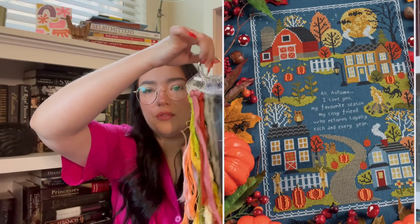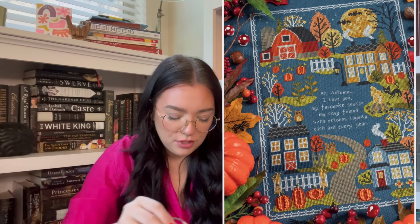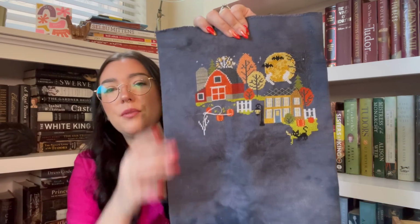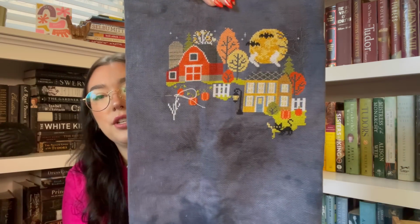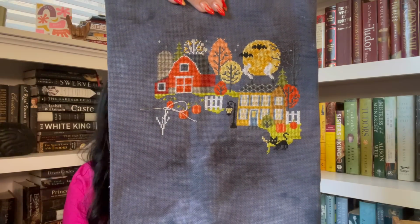This is Ode to Autumn, and I'm stitching it with the called for DMCs. I do have extra DMCs on here though, because I have to change a couple of the colors of some of the houses, just because some of the houses are too close to my fabric, and my fabric is hand dyed by me. This is a 14 count Aida that I hand dyed in December of last year, and here is my progress.